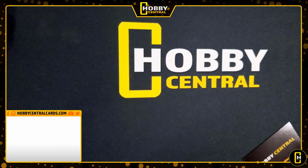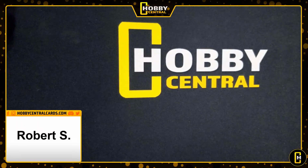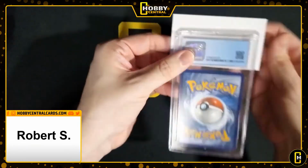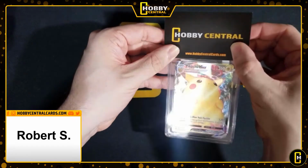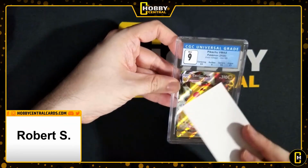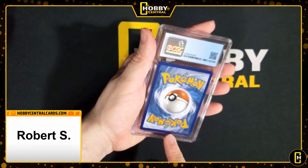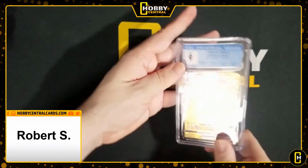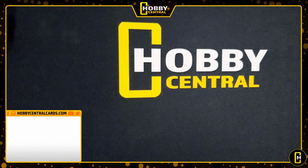Next card is a single card for Robert S. English card, and it is a Pikachu VMAX. I do not get tired of seeing this card. And it got a 9, 2 9.5s, a 9, and an 8.5 in centering. Centering is off, you can see it definitely left to right, maybe top to bottom as well. So very nice. But that is all we have for Robert.